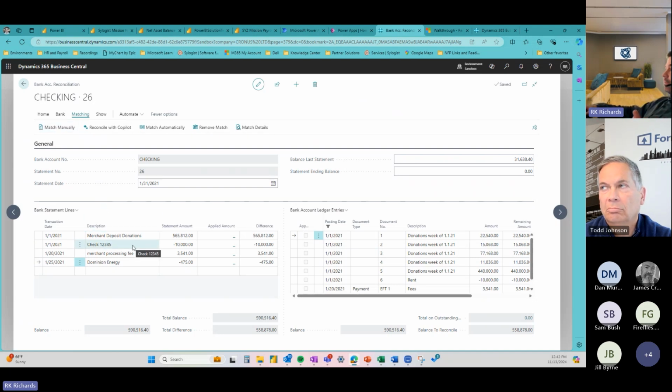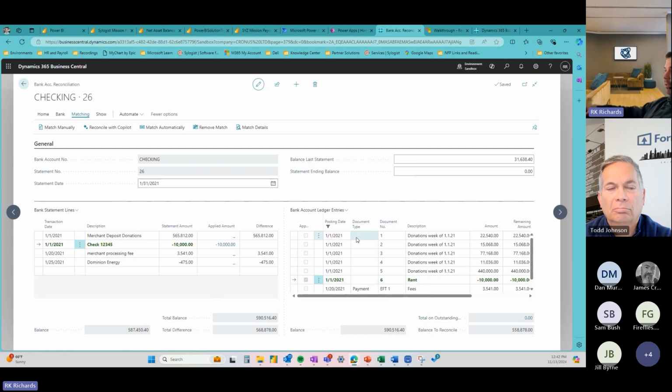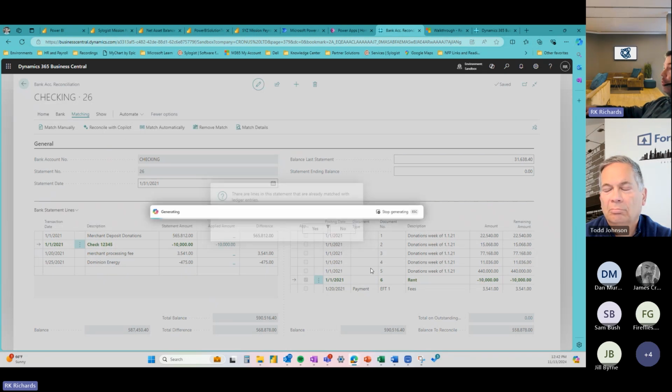Previously we'd have to come over here and say, this line has this arrow, this line has that arrow, go ahead and match these. We would go through the entire bank rec and match all of those transactions manually. That would take 5 minutes if it was a small bank account, or 55 minutes if it was a large bank account. With Copilot, we can reconcile with Copilot, and there's no more of that manual matching. So I'm going to reconcile this bank statement with Copilot.